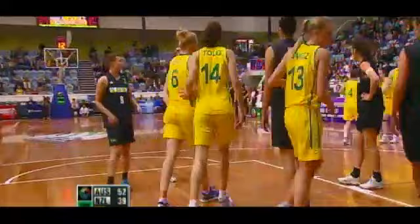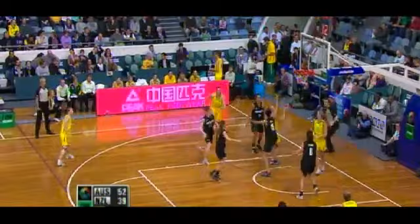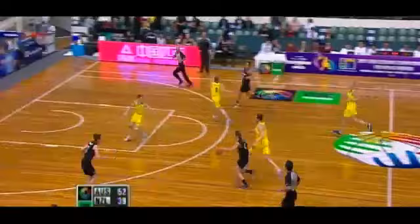And as they should. Australia now down to 39% from the field, and New Zealand, they're starting to make some inroads as well. They're up to 33%, so a really good 3 or 4 minutes by New Zealand has got them back into touch with the Opals. We're coming towards three-quarter time, 3 minutes until that break. Susie Bates has a rest, so does Kate McMeek and Rusko.